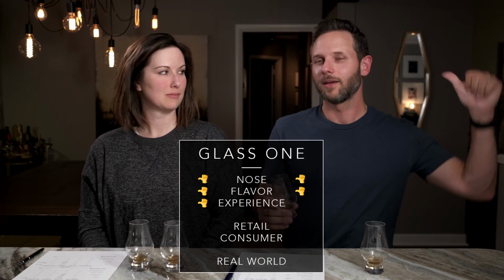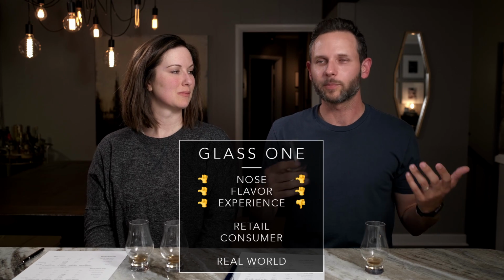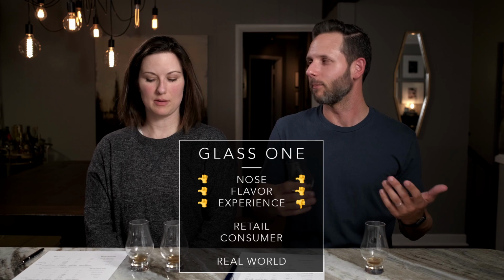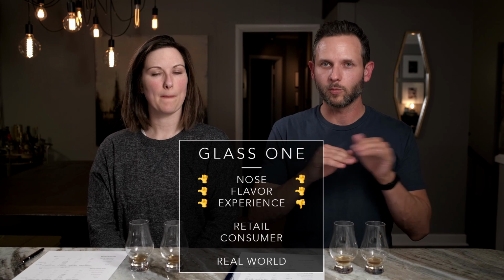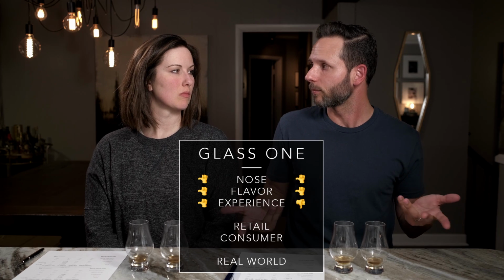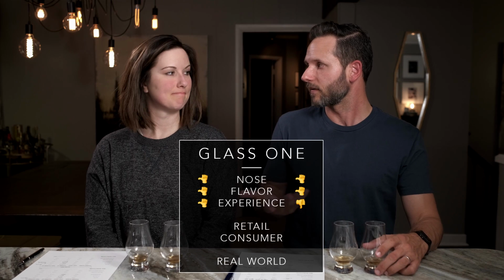And then experience, thumbs down for me. There was like a whisper of flavor there, and then it just kind of disappeared, and there just wasn't much going on at all in glass one for me. And it got worse as I drank more. Yeah, it's just kind of a fruity one note thing, and it's so faint. And I like higher proof, bigger flavors. Yeah, it tasted like I was drinking something that was very watered down. Let's go into glass two.